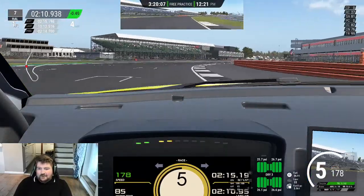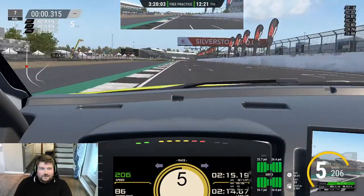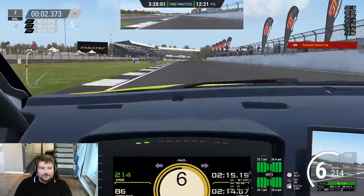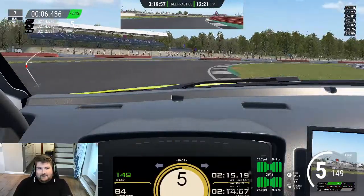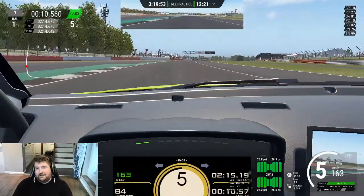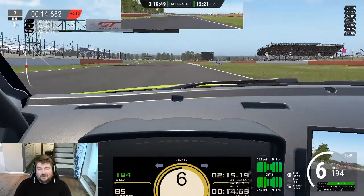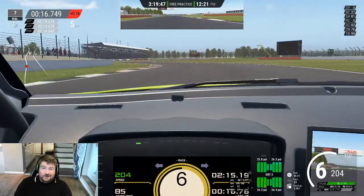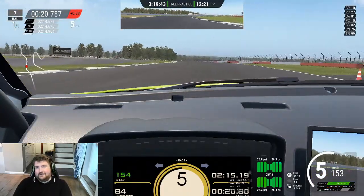So there we go, out onto the start-finish straight. And immediately on that first lap, you can see I've gained about half a second. So I'm going to take a lap and just kind of cruise around. But yeah, like I say, that wasn't a perfect lap by any stretch of the imagination. There was quite a lot that I missed. So there's definitely some more time there in the practice, and it is obviously all a case of practice.